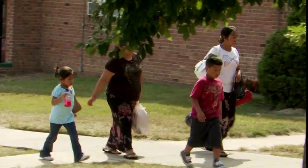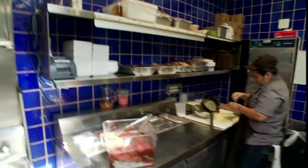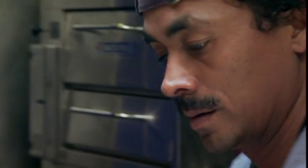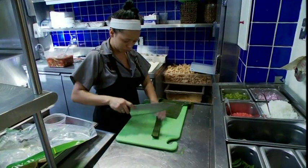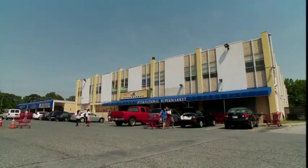Washington, D.C. is home to more Salvadorans than almost any city outside of El Salvador. In most Mexican restaurants here, chances are it's Salvadorans working in the kitchen. But to find them making Salvadoran food, you have to look harder.